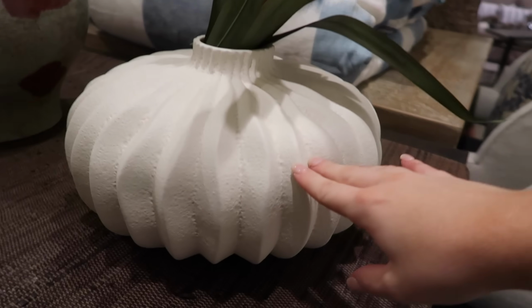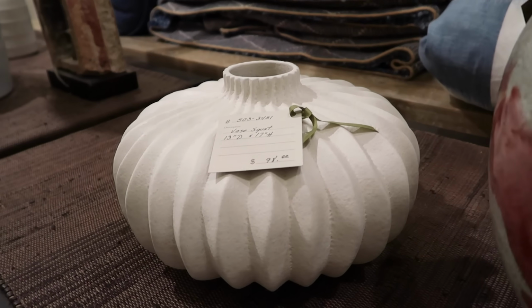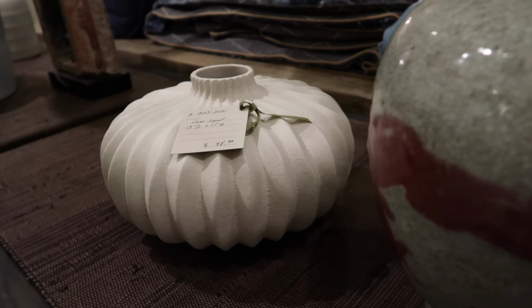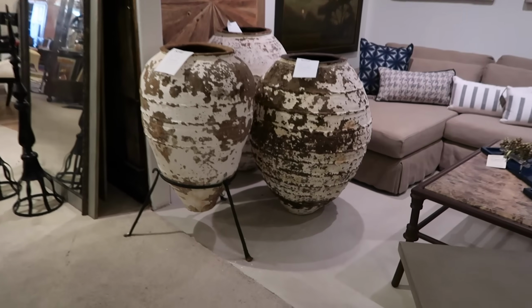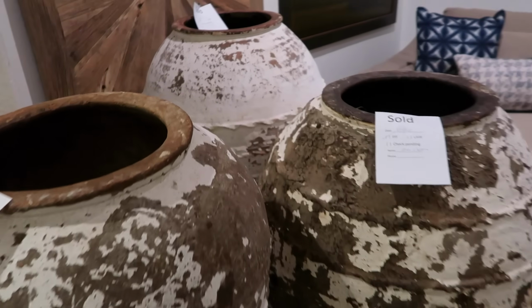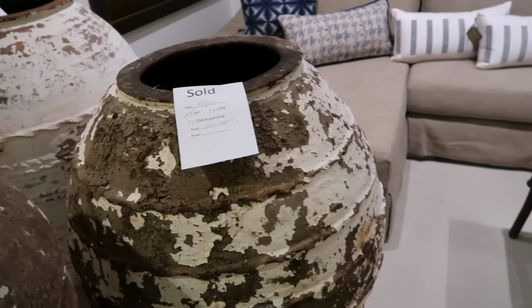What I like about some vintage stores is they do have some modern pieces kind of mixed in with antiques. And those are actually my favorite vintage stores to go to because I can visualize my antiques mixed with modern pieces. Oh my gosh, you guys, when I saw these vessels, I was dying. They were so beautiful. They were sold, and probably out of my budget, but they were stunning. I just was head over heels for these.